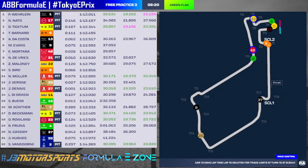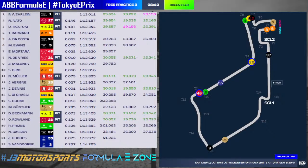This is great to see, Edo's lines. He's been so quick here. He was on the podium last year, or on the front row, sorry, yesterday. He loves this place, and Mahindra seems to be in full resurgence. Yeah, it really is great to see. I'm loving the resurgence of Mahindra. They're a fantastic team in Formula E.